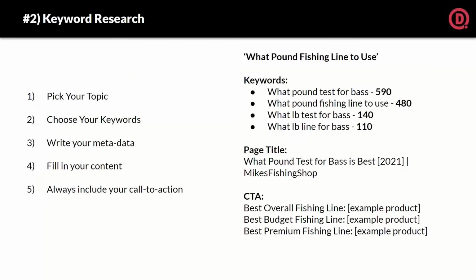So starting off, we're going to pick our topic, in this case, something in the realm of what pound fishing line to use. From there, I'll choose my keywords, making sure that we have a nice density, and we're using these keywords within everything from the metadata, like the page title and meta description, to our header tags, H1s, H2s, making sure we have some FAQs in there. So keywords like what pound test for bass, which has 590 monthly search volume, what pound test for bass, 140, what pound line for bass, 110.